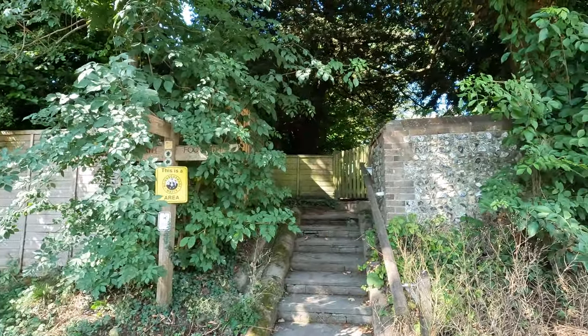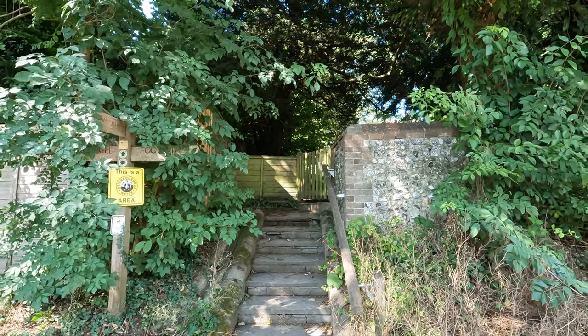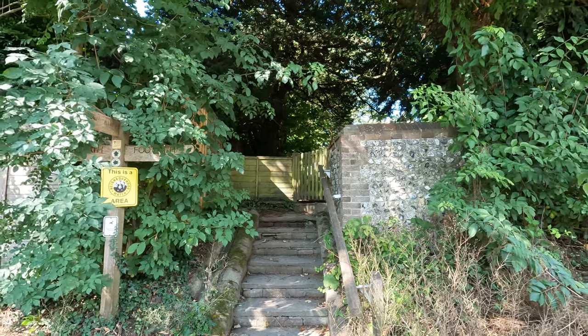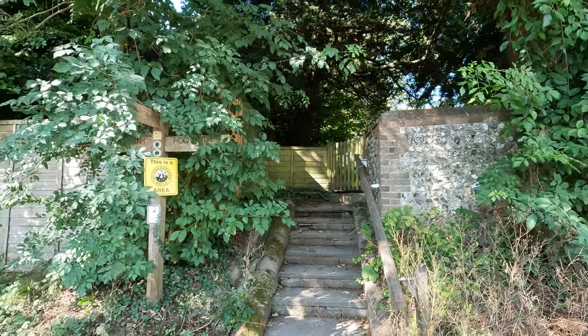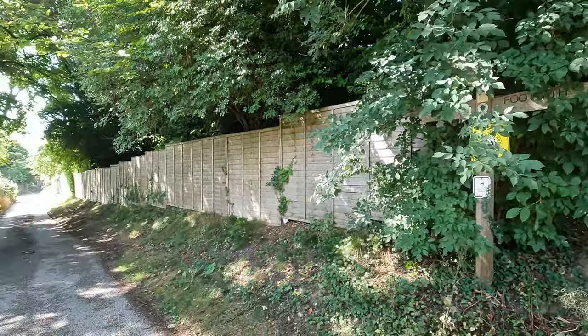Well, a quick update of where we are, where we've been, where we're going. So the church was just behind the wall there, and the footpath goes through the churchyard, and we're now going to start basically heading southwards.